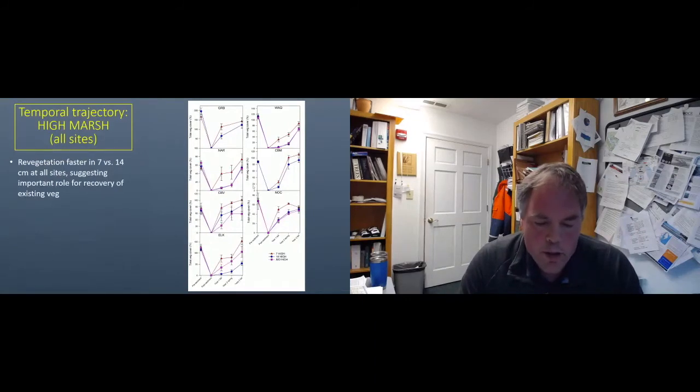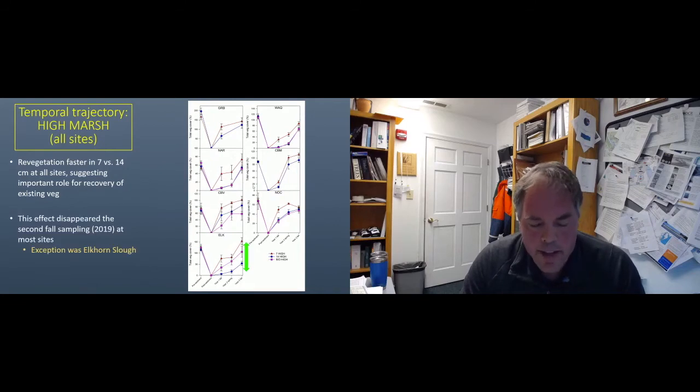Across all reserves within the high marsh plots, regeneration rates were quite variable across sites. However, the 7-centimeter addition plots, the red triangles, recovered more rapidly than the 14-centimeter sediment addition plots, blue circles, across all sites, suggesting an early role for existing vegetation and not necessarily seedlings. By the end of 2019, or year 2, this difference was less pronounced at most sites except for Elkhorn Slough, which you can see in the bottom left.